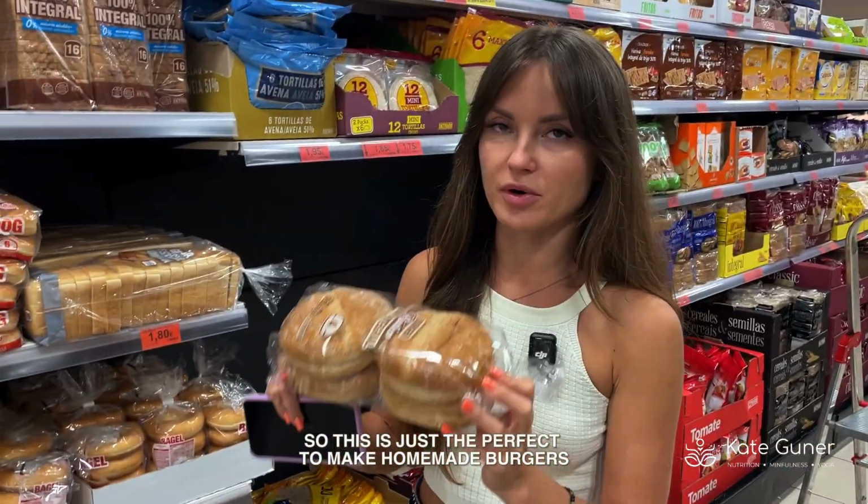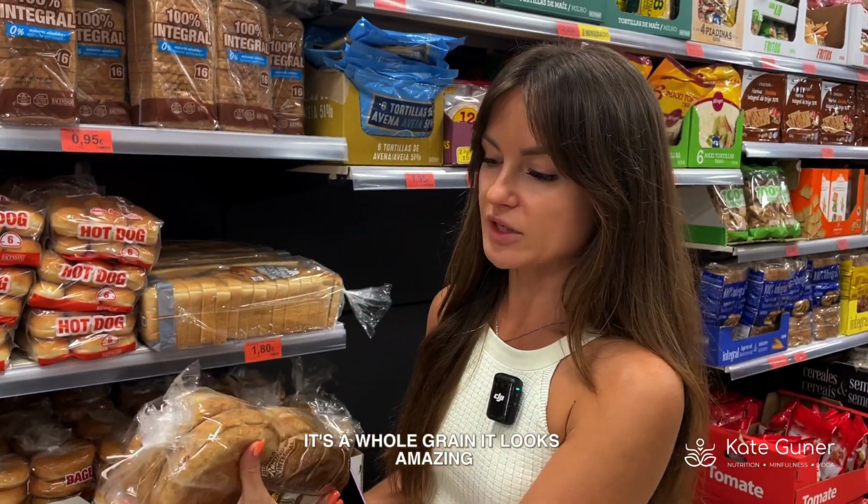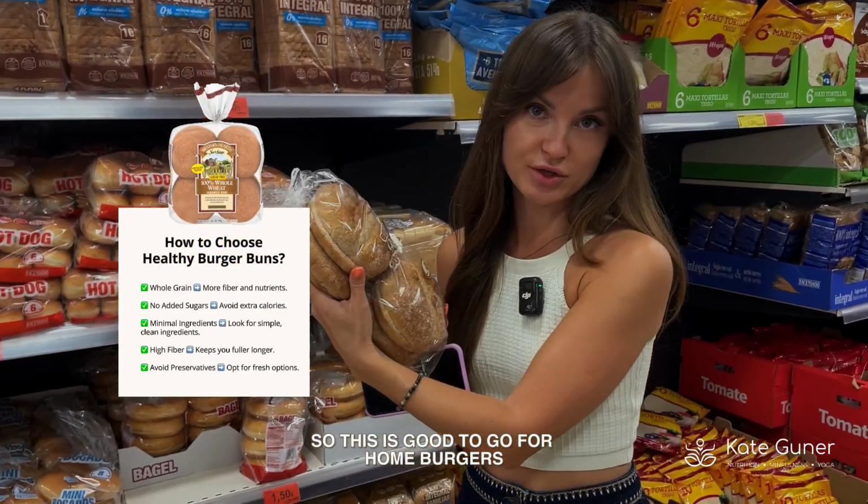So this is just perfect to make homemade burgers. It's a whole grain. It looks amazing. I don't see any sugar, so this is good to go for home burgers.